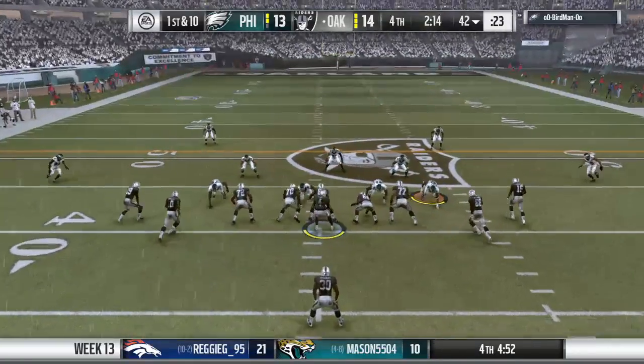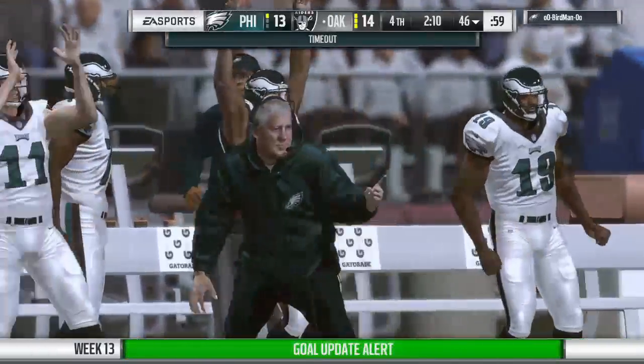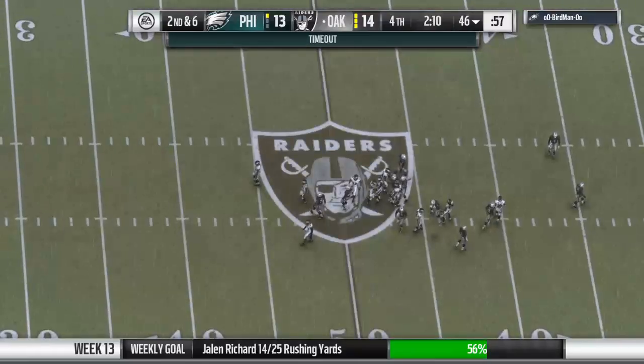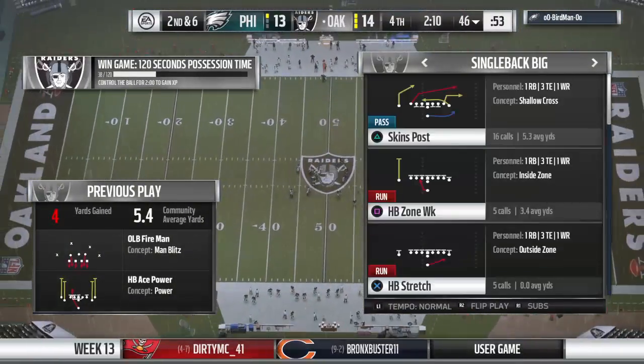And on the outside, they're playing press coverage. And he'll give it here to his running back. And the Eagles are going to go ahead and take another timeout. That's going to be their second. They'll be left with one more plus the 2-minute warning. And we'll be back.